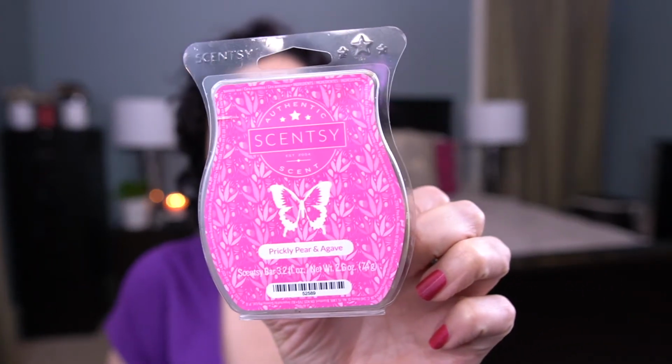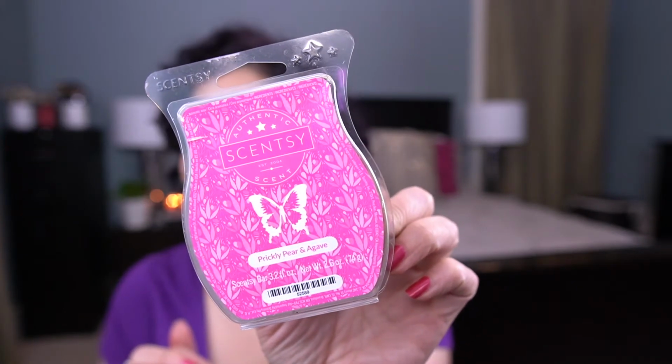This surprised me, blew me away. This is Prickly Pear and Agave. This has been in the catalog, it has never gone away, and I pulled it out because I've had this in my collection for a while. I should use it. And honestly, in the clam, I'm like, it's okay. I melted this and walked into the living room after I'd put it in and I was like, what is that? I loved this. Loved it. Oh my gosh. Surprised me. I couldn't believe how much I loved that.